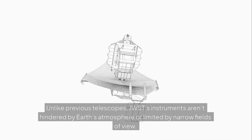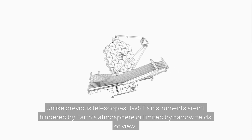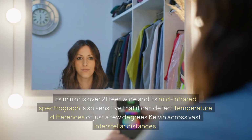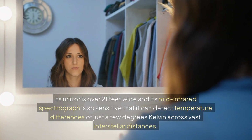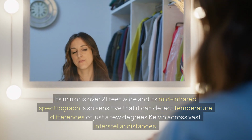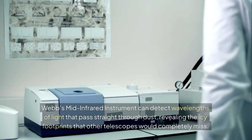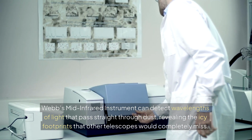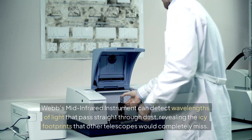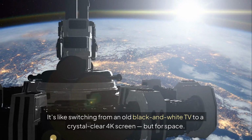Unlike previous telescopes, JWST's instruments aren't hindered by Earth's atmosphere or limited by narrow fields of view. Its mirror is over 21 feet wide, and its mid-infrared spectrograph is so sensitive that it can detect temperature differences of just a few degrees Kelvin across vast interstellar distances. Webb's mid-infrared instrument can detect wavelengths of light that pass straight through dust, revealing the icy footprints that other telescopes would completely miss. It's like switching from an old black-and-white TV to a crystal-clear 4K screen, but for space.